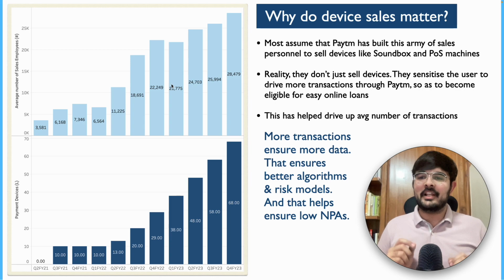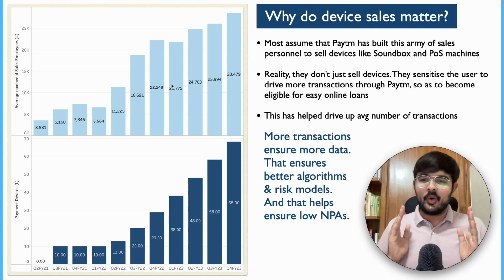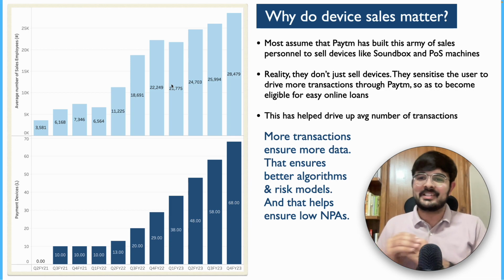So basically the salespeople are more about creating more and more awareness about the lending product, the merchant loan business. The awareness is being created by these guys. So they are not just about selling a piece of hardware, rather they are also a lot about, in fact majorly about, creating awareness that if you route all your transactions through this device, you could probably get a very easy loan 3 months down the line or 4 months down the line. That is what is happening out here.